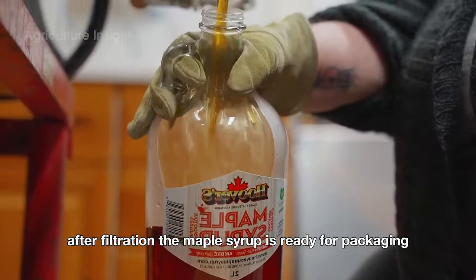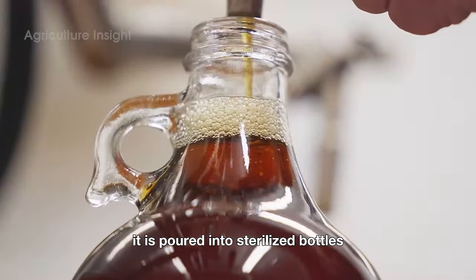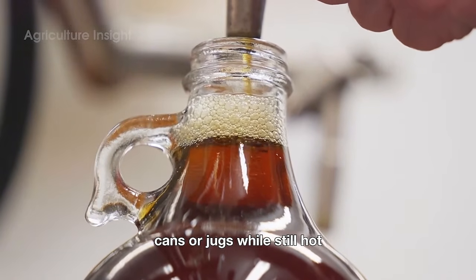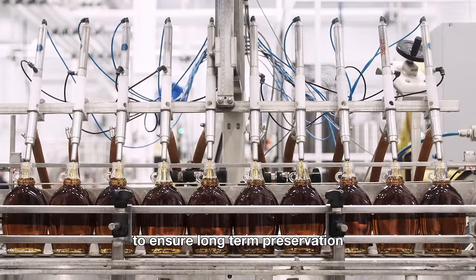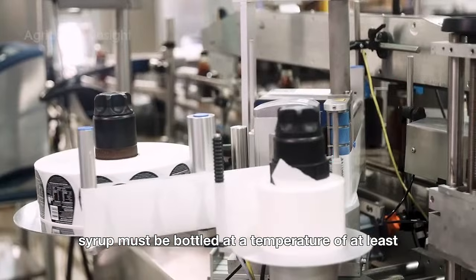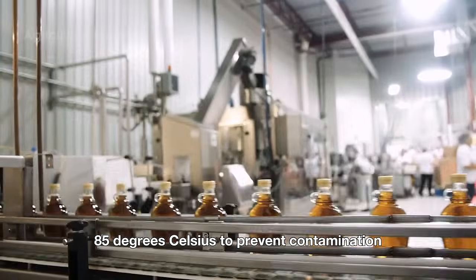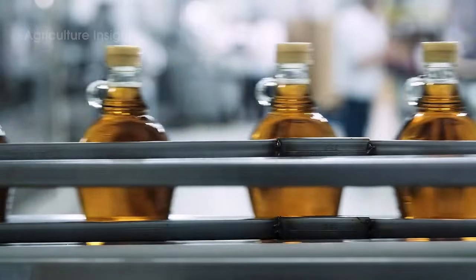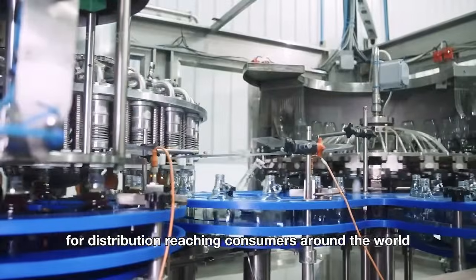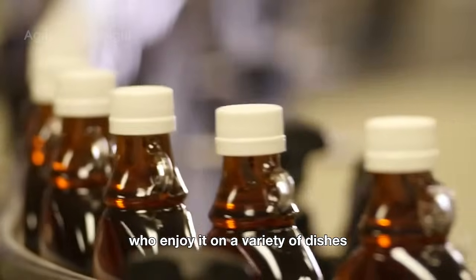After filtration, the maple syrup is ready for packaging. It is poured into sterilized bottles, cans, or jugs while still hot to ensure long-term preservation. Syrup must be bottled at a temperature of at least 185 degrees Fahrenheit, 85 degrees Celsius, to prevent contamination. Once sealed, the syrup is ready for distribution, reaching consumers around the world who enjoy it on a variety of dishes.